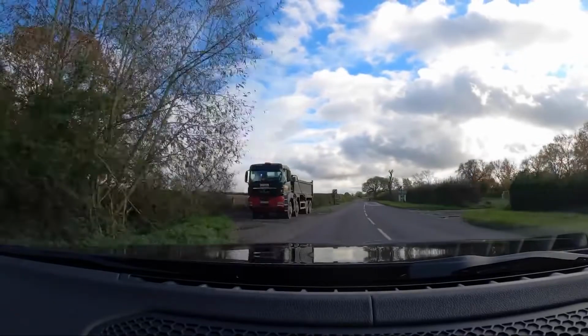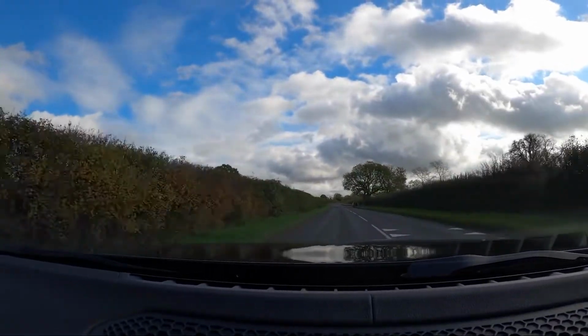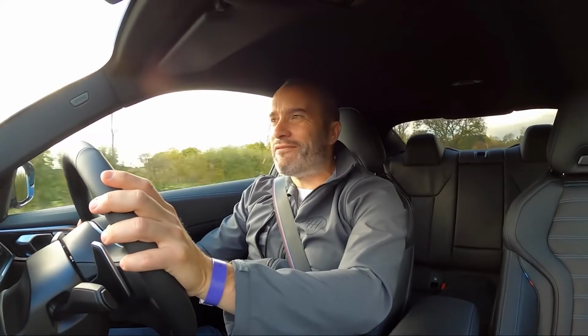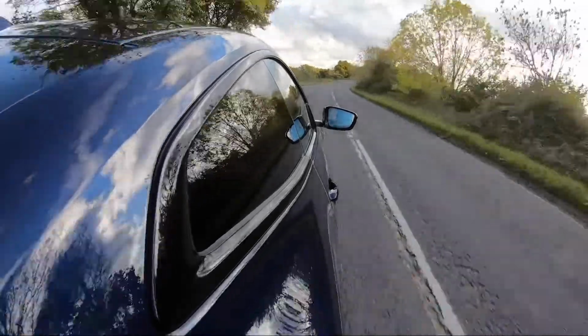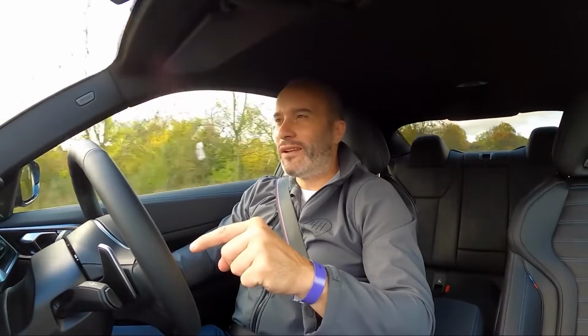As we're pulling out of this village, let's knock it into Sport Plus and over into manual and give it a little bit of throttle. It's just so fast, as we found out on track. It really is. I mean, you're straight up to the national speed limit on half throttle in a couple of seconds. It's just mighty, and I'm in no doubt that this is probably quicker in a straight line than my M2 competition.